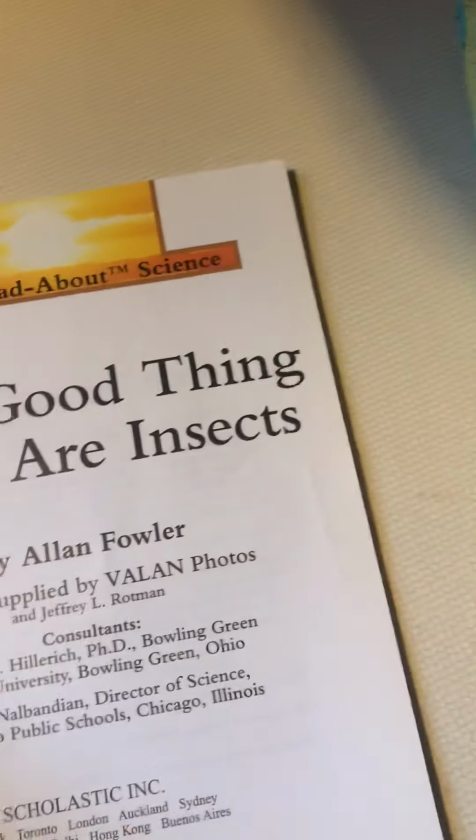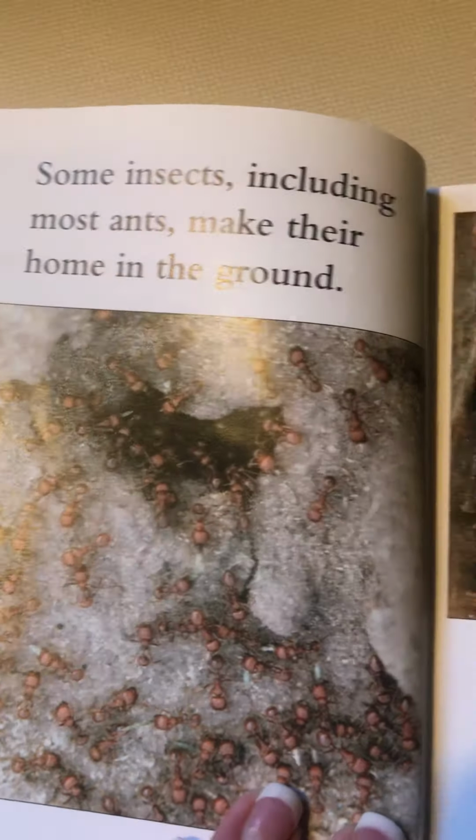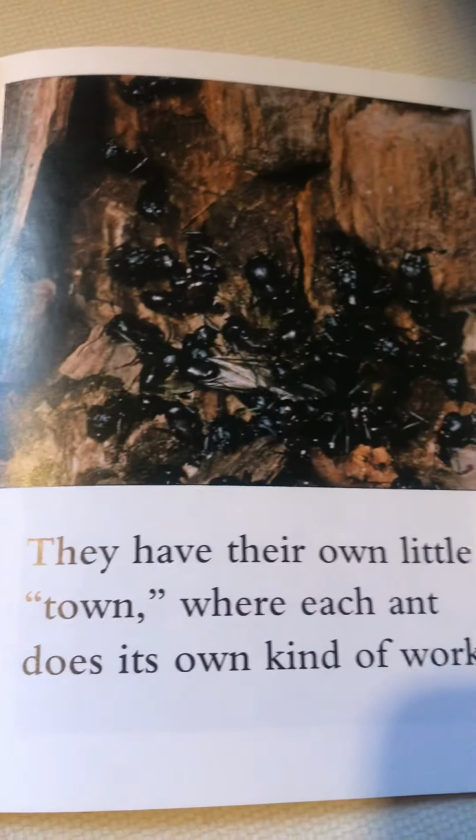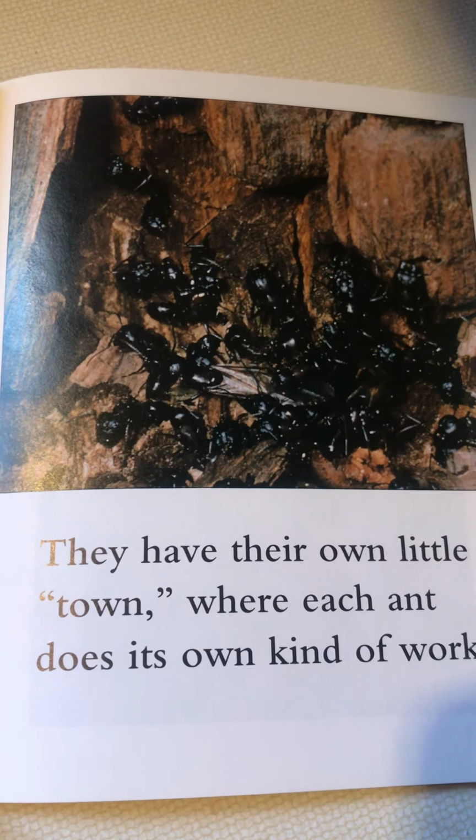Now, I hope you can remember a couple things about what we saw in our book or some of the fun facts. And I want you to write a couple of sentences about it. Maybe you could talk about how ants have their own little town and they each have their own job.